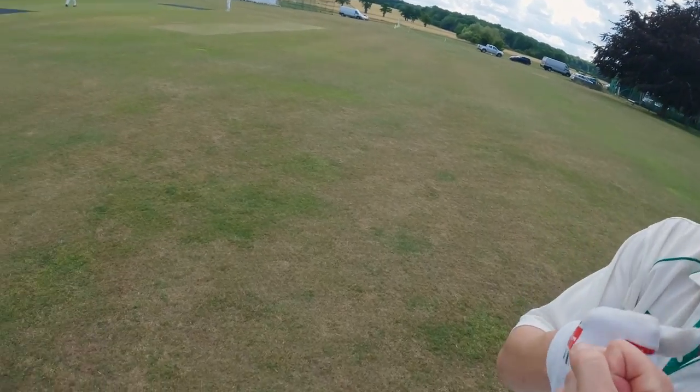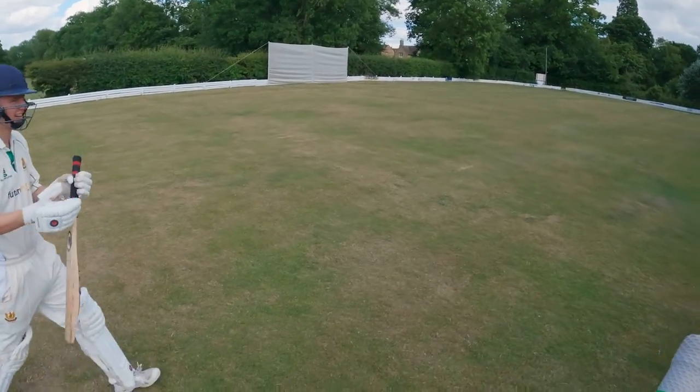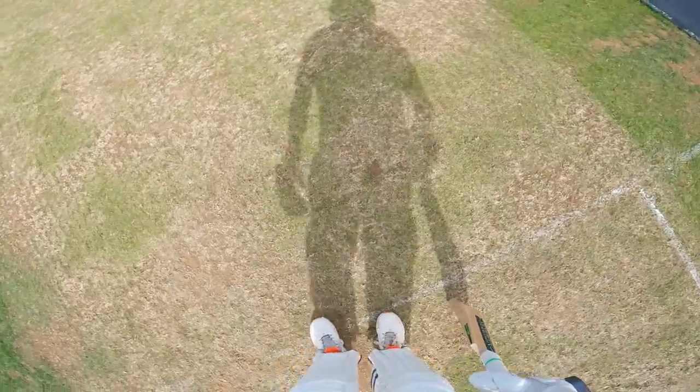Just finished our bowling innings, chased a bit of leather, so we're going to have to bat well to get close to this one. Come on, George. You alright? Yeah. That is the big bloke. Let's buckle up. Oh well. Go on. Is that two leg byes?